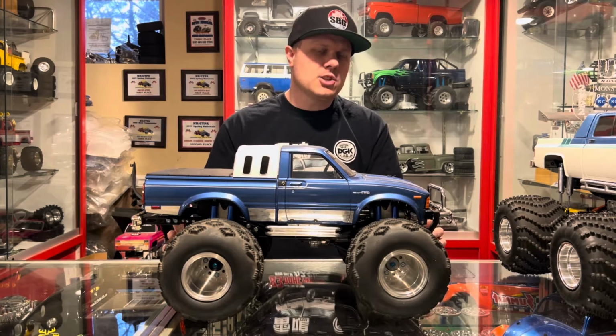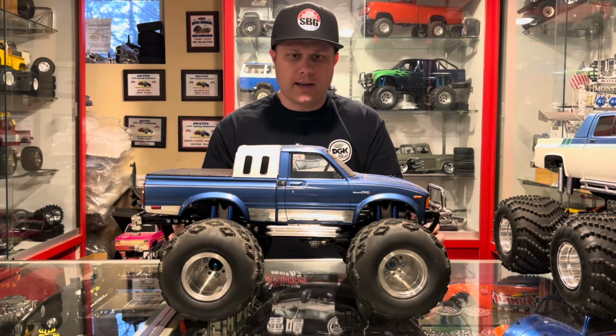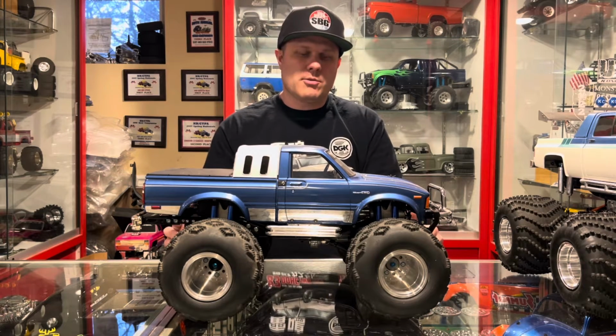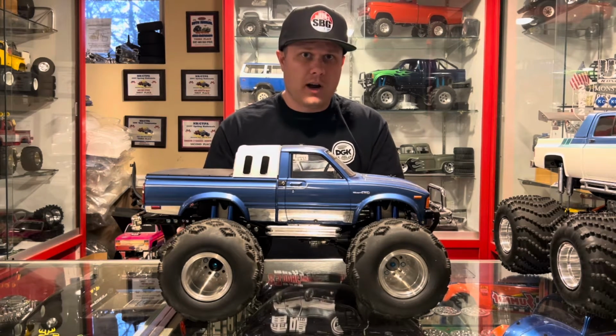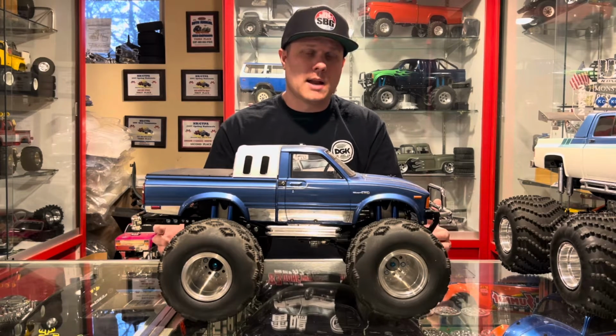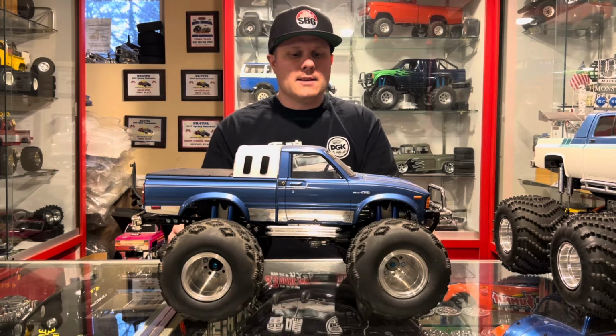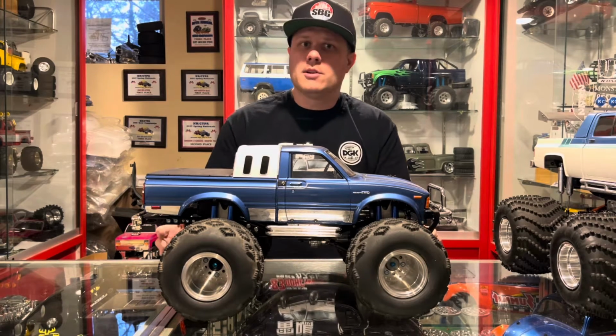And this one didn't start out looking this way, but I kind of made it into what you see here today. So this truck was actually a Facebook find on a page I belonged to called Old School RC. And it was listed for sale quite a few years back.